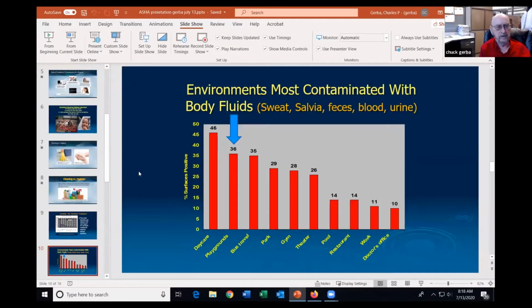The next slide shows the environments most contaminated with bodily fluids. And why that emphasis? Because it's saliva, sweat, and mucus, where you're going to be exposed to a lot of respiratory and other types of infections. And again, on the other list, daycare centers and playgrounds take the top of the list for where you're going to find these fluids. That's why cleaning and disinfecting these areas is so important.